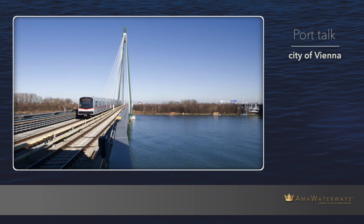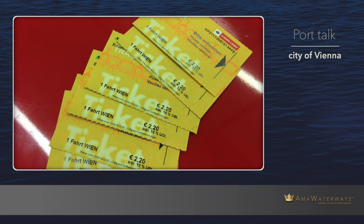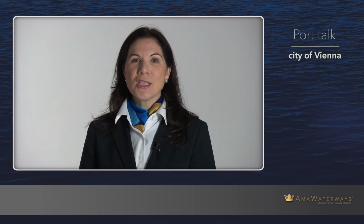Getting around Vienna is quite easy. Taxis are abundant, and the subway, called U-Bahn, is very user-friendly. Tickets can easily be purchased from automated machines at every subway stop, and the machines also have instructions in English.